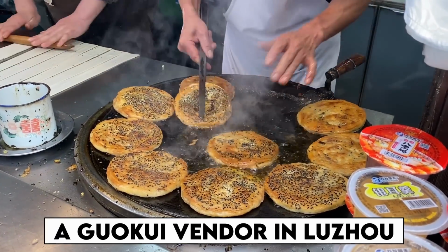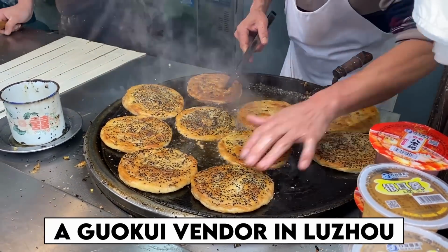If you've been to China, you may think of this as guokui since it's been a popular street food around. But depending on where you go, you may think this, or this is guokui and not this one in my hand. And we're all correct here.